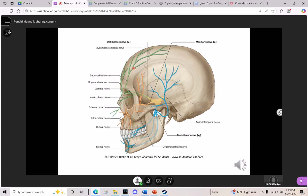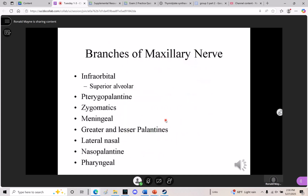Here's our maxillary division. I mean, they're all going to start off deep, but for whatever reason, to me, it seems this maxillary is a little bit deeper than the rest. It does come out superficial because it's got innervated skin. That pterygopalatine fossa is sort of way back in there. A lot of branches.